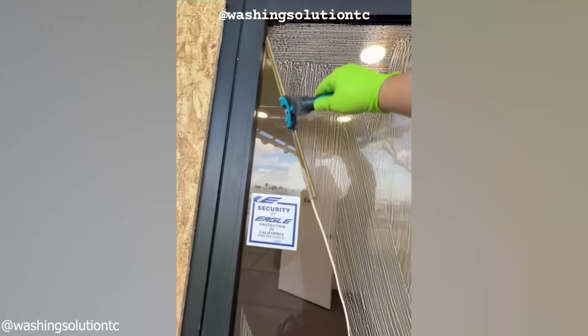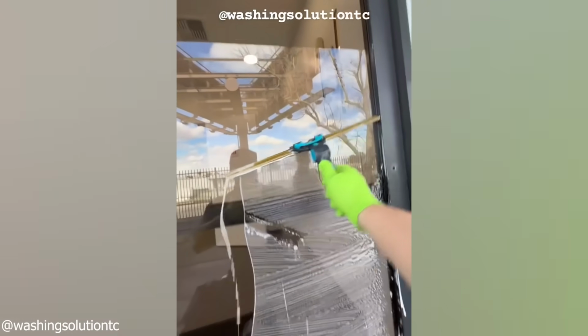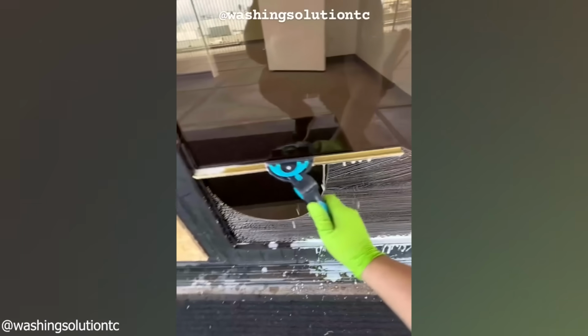Watch this squeegee at work while I drop some facts on you. The squeegee dates back to the Middle Ages, when fishermen scraped fish guts off boat decks with wooden swabs called squeegees. It wasn't until the 20th century that window washers adopted a rubber-bladed version of the tool.